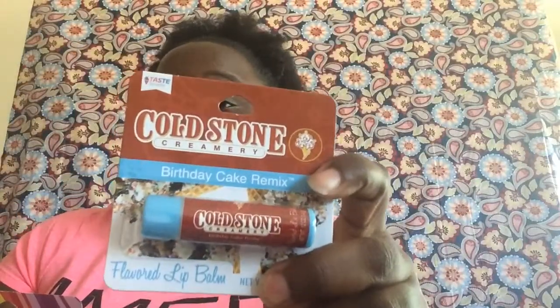I also have 2 more of the lip chaps, but these are not by the Lip Smacker brand. These are just regular lip chaps. So this one is going to be the Cold Stone one. This is the Birthday Cake Remix. And then I also have this one, which is the Laffy Taffy, and this is the Mystery Swirl. And I want to say that is all the lip products that I picked up as far as chapstick wise.